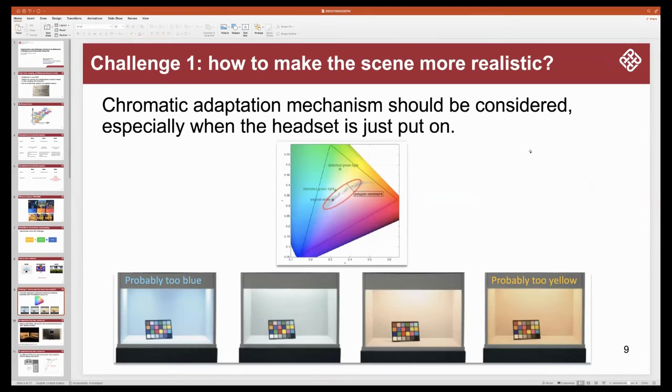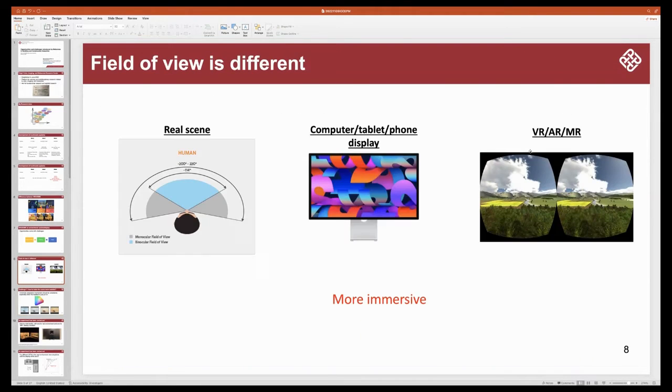The first challenge I want to talk about is the adaptive display. For the human vision system, when we are in the real environment, our vision system has a mechanism which allows us to maintain different objects to be very similar in terms of color. For example, you look at a white paper and then put the white paper under an incandescent lamp and also under daylight. Based on the fundamental physics, we know that under daylight we will perceive more blue light, and under the incandescent lamp we will perceive more red light. But regardless of this, you still see the paper appear to be white. This is the function of the human vision system to remove the color cast from the illumination.